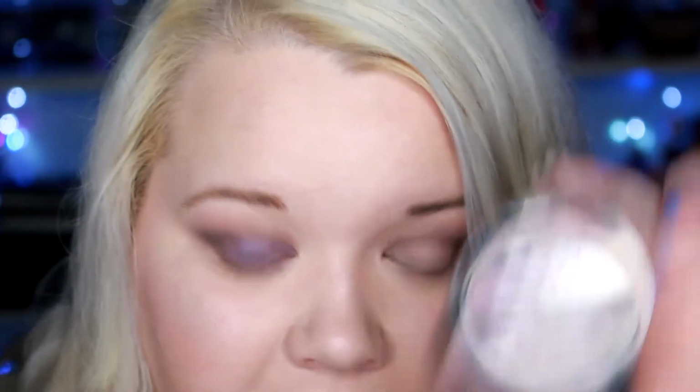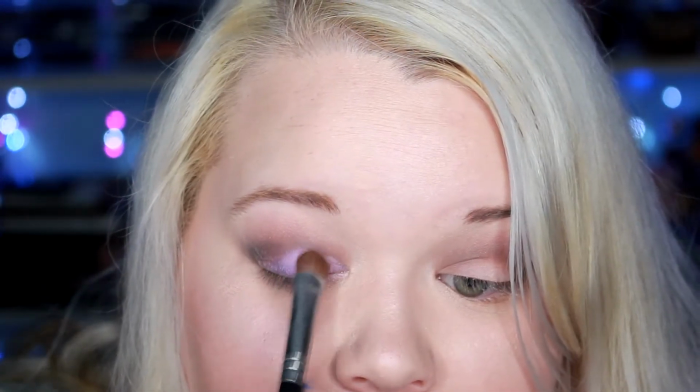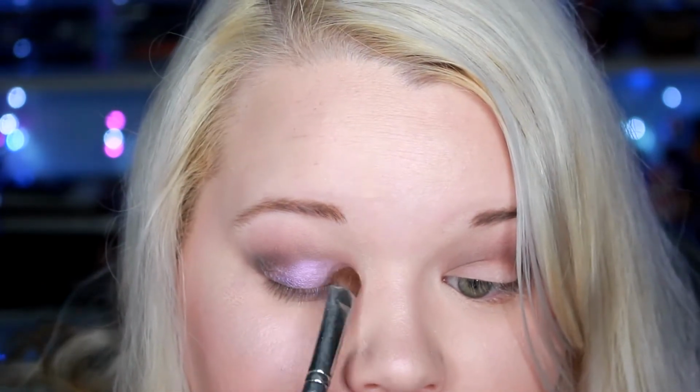I don't wanna overload my eye with too much color, so that's why I'm gonna do it in layers. Now what I'm going to do is take the Lavender Steel highlighter from NYX, and I'm going to use this as an eyeshadow because I'm kind of interested to see what that would look like. So I'm just going to pick some of that up on my brush. I'm going to put it right over the top of the base. So that is actually really pretty.